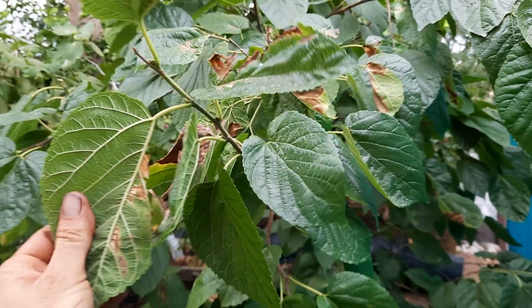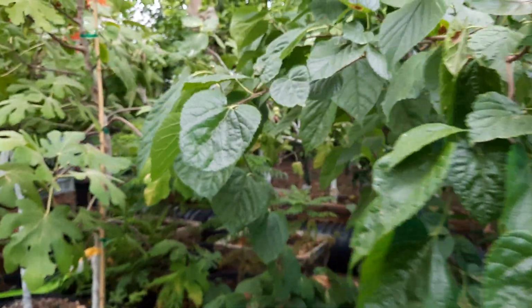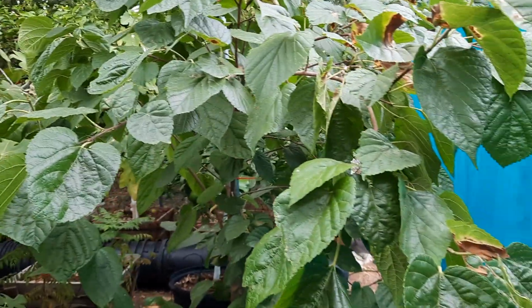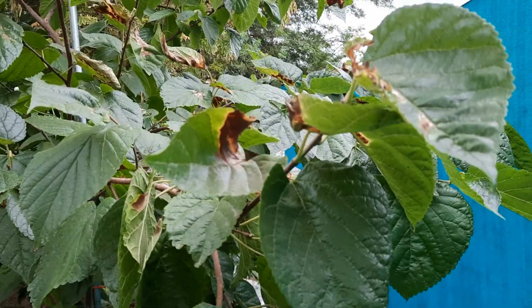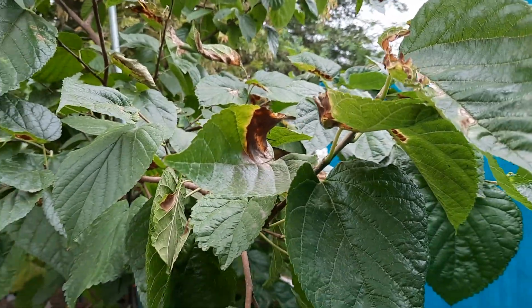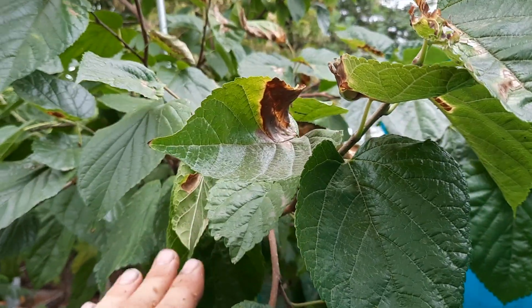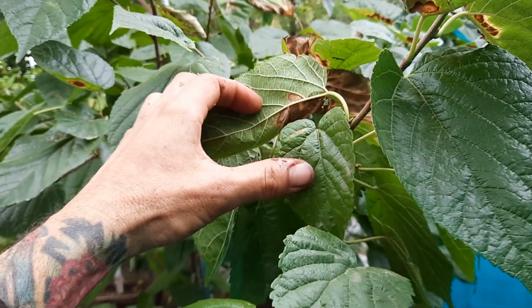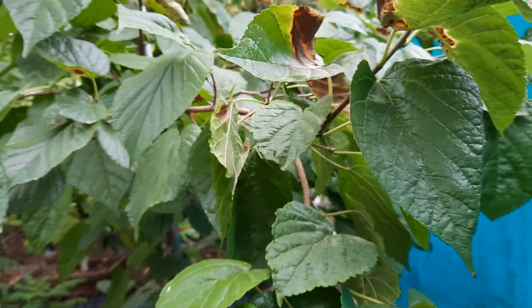This one almost feels like leather, whereas the ones back there on the same tree feel like silk. I mean, they're very smooth. So it will adapt, obviously, as it grows taller. And I leave these burnt leaves on here for two reasons. One is they're still protecting some of the leaf below it. If you take this leaf off, then this one's going to burn, and then this one's going to burn, and this one's going to burn. So you just leave it.